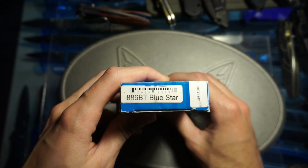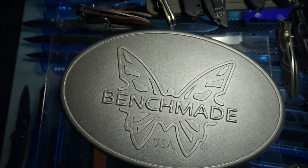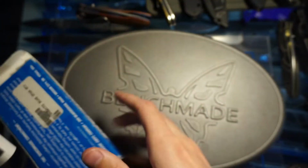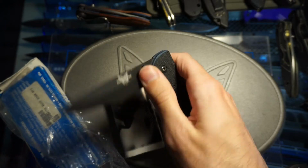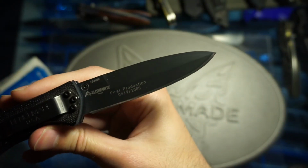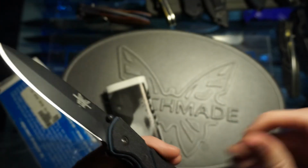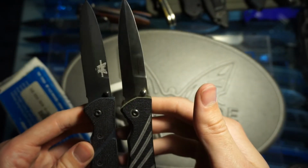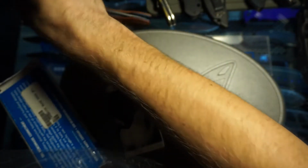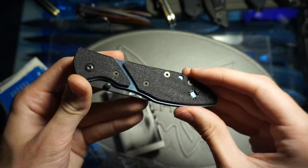Number 23, 886 BT Blue Star. 419 of 1,000. Elishewitz Blue Star BT2. Love these blue anodized liners. That black blade. First production number 419 of 1,000. This thing is awesome, to pair up with the gold one. That is so cool. These paired up. I might have to keep them in the collection just because it's nice to have both those together. Love this blue one with the line going through it right there to see that blue liner.